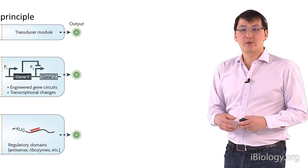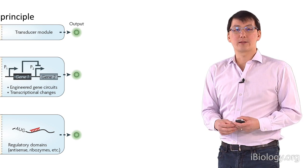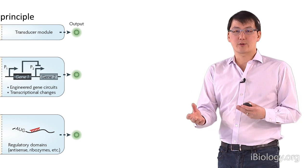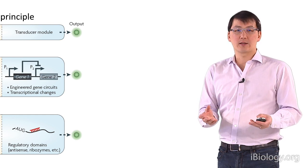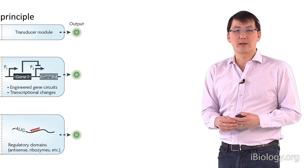So before I get into the deep circuit engineering aspects, I wanted to introduce the concept of sensors in synthetic biology. Many of the circuits I'm going to describe to you later on take in either chemical or light-triggered inputs. There are additional inputs that cells can take in, but I wanted to focus on chemicals and light because this gives us a very flexible set of inputs that you can put into cells.